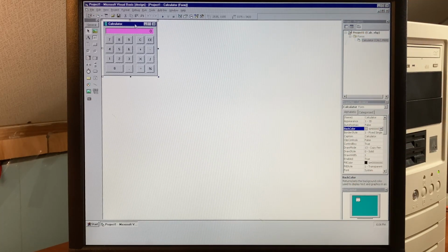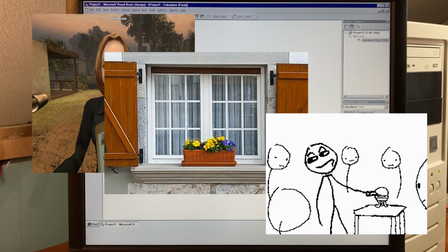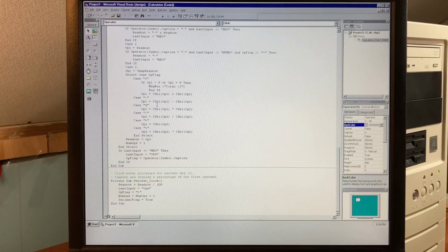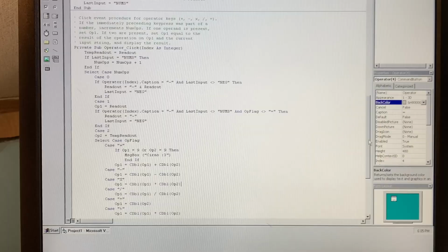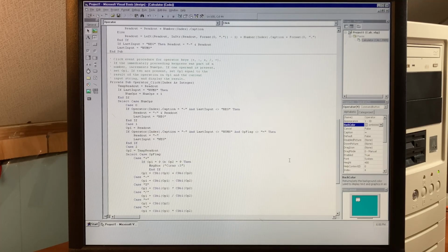So Visual Basic works using a system of forms, windows, objects, and events. This is the form, that's the window, these are objects, and these are events. Or more accurately, those are events. So yeah, as it turns out, Visual Basic isn't really that basic. I mean, it certainly is compared to other contemporary IDEs like this, which I am definitely not qualified to demo. But there is still some code writing involved. It's not just drag and drop.